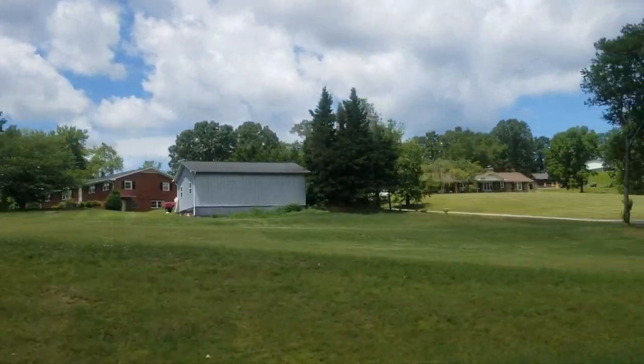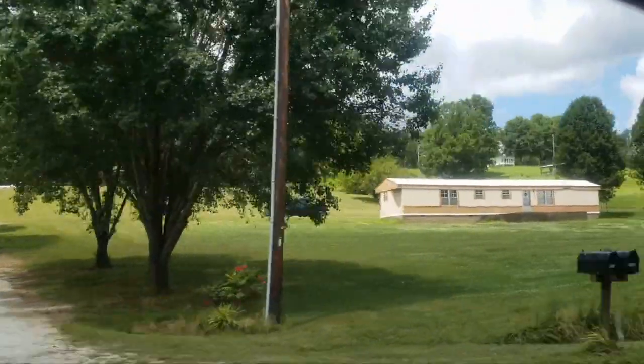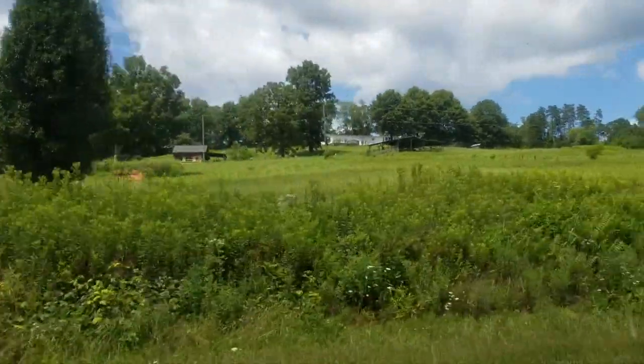Here I'm wanting to capture how beautiful and manicured the lawns are. And I noticed this for many miles, and that so many people took pride in keeping up their yards.